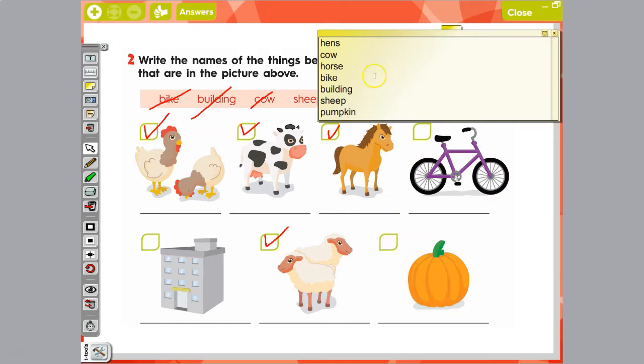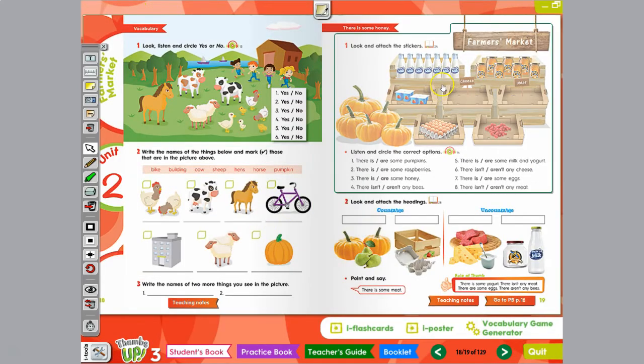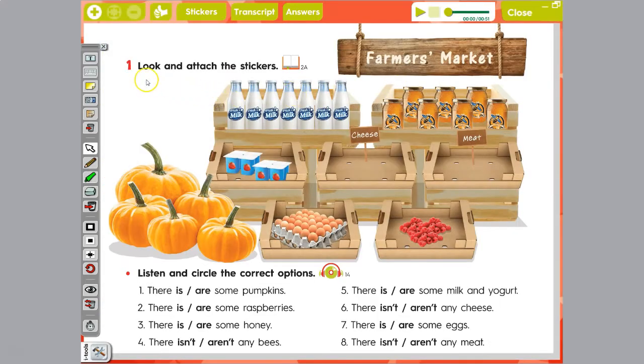Okay, let's start over. Hens. Here. Cow. Here. Horse. Here. Bike. Here. Building. Here. Sheep. Here. And pumpkin is here. Here, let's take a look. Look and attach the stickers.